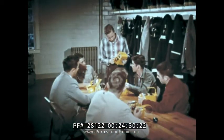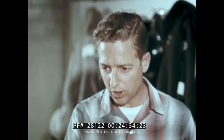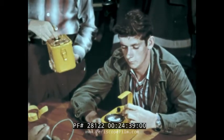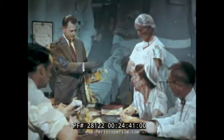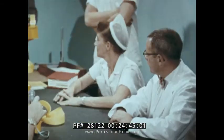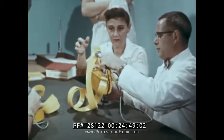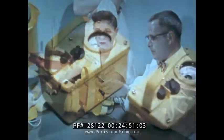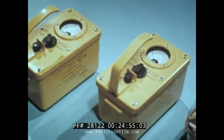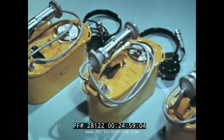A total of 600,000 monitors must be trained to make radiological defense effective in every community. To support this program, radiation survey meters are being distributed widely. These instruments, which measure radiation levels in terms of Roentgens or milliroentgens per hour, are the backbone of radiological defense.